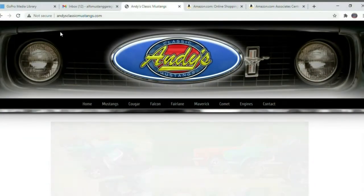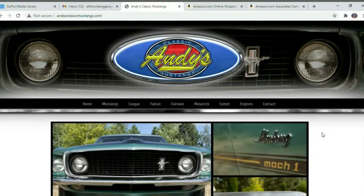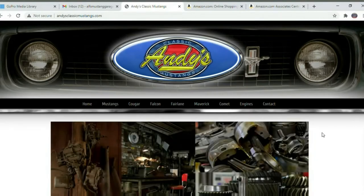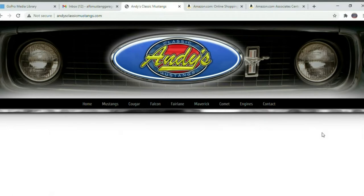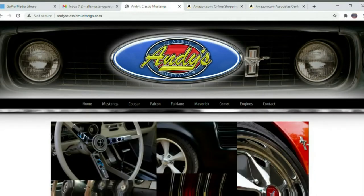Just made the journey up to Spokane, Washington to visit Andy's Classic Mustangs. AJ there is my go-to for all my transmission builds, whether I'm doing a top loader, a C4, a C6. I've even had him do a GM Turbo Hydromatic 350 for a '68 Camaro. He's very, very talented, and he can do stock applications, street applications, as well as performance applications. They've been involved in racing for a number of years.